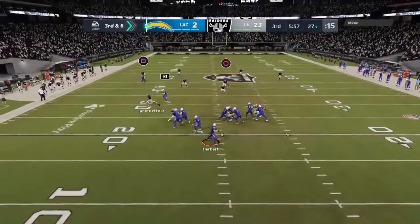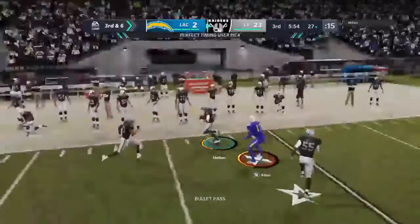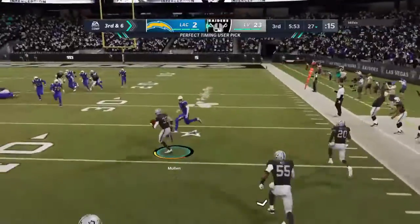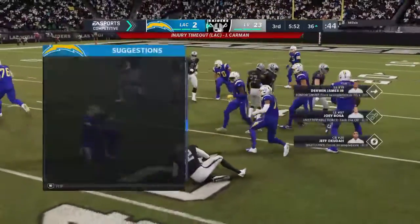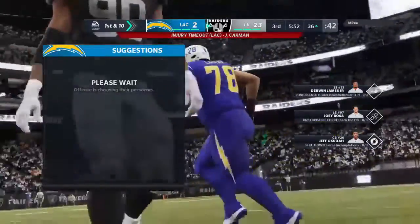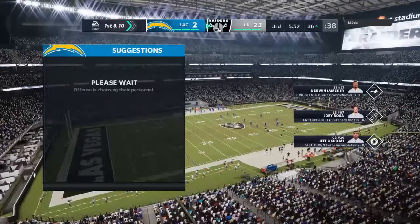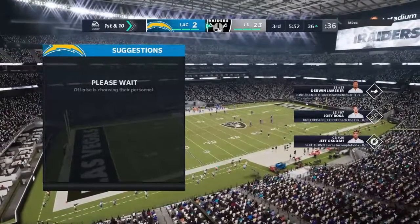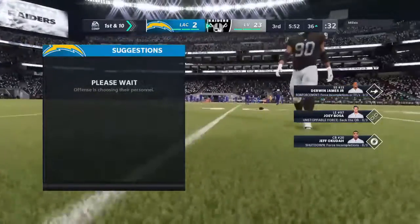On 3rd down, Herbert. On Herbert, his 3rd interception. Picked by Trayvon Mullen, and he's able to take this one back to the 36-yard line. The first half did not go their way, and that's not going to help matters at all. An interception here on the opening drive of the 3rd quarter. Obviously not what they were striving to accomplish.